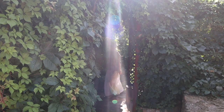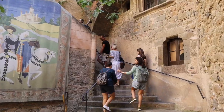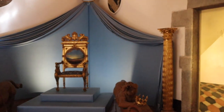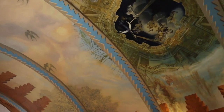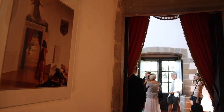Dali's main house was located in Cadaques, and this chateau was bought specifically for Gala, somewhere that she could escape to. When you walk through the main entrance, you'll see a golden throne which Dali would sit on during his many press conferences. Similar to the Dali Museum in Figueres, Dali painted artistic masterpieces on the ceiling of the castle.